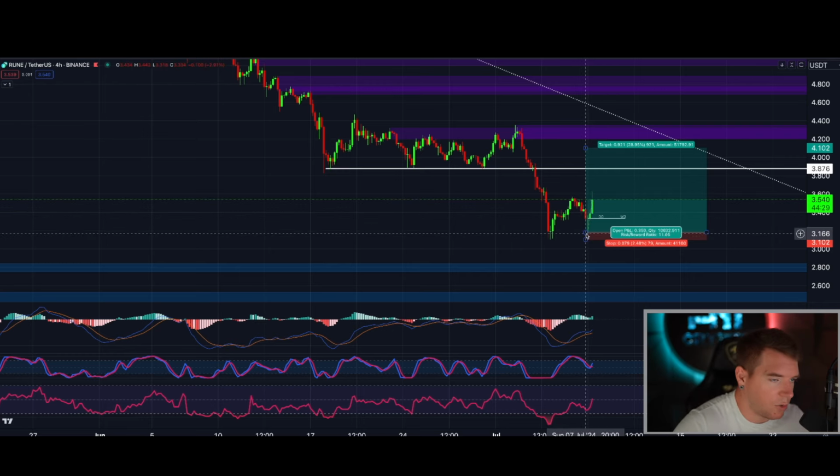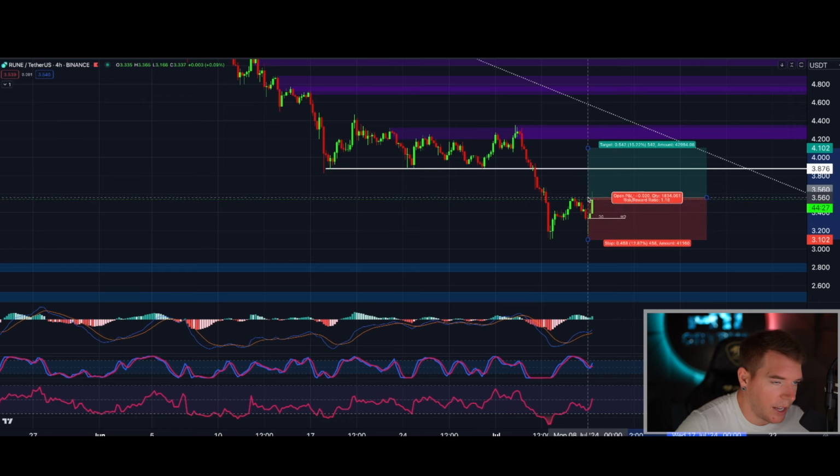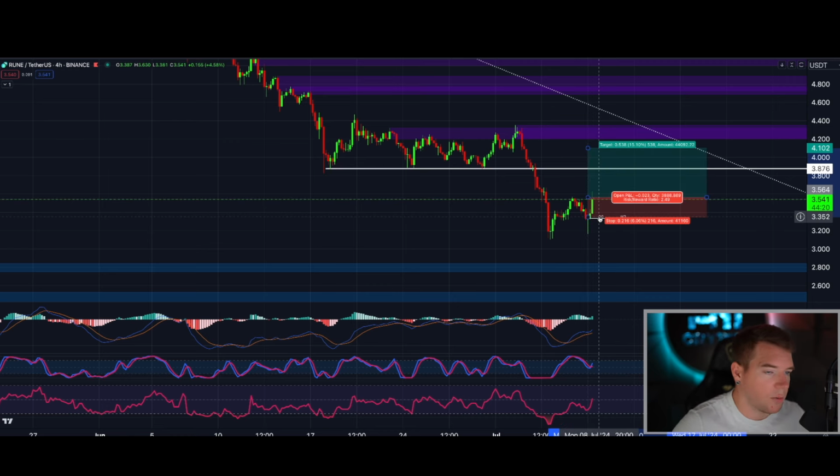So if you missed that entry, there's another way where you can enter. That's here at $3.56. Your stop loss becomes then the daily open. The risk to reward ratio, of course, is a little bit smaller, but it's still fine. It's almost 1 to 3, it's 1.29. Still 15% that you can make to the upside against a 5% more or less stop loss. Still fine if you want to take that trade. Again, here, at least a 30-minute candle close above the $3.56 level.